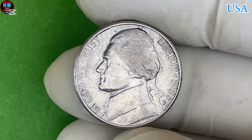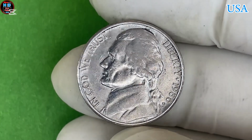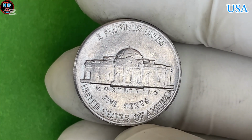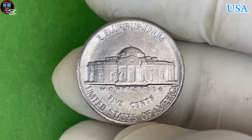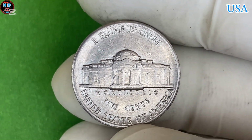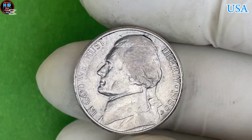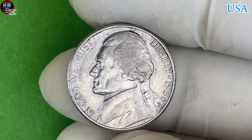So, what should you do if you have a 1986 Jefferson nickel? The first step is to take a close look at it. Inspect it carefully for any signs of minting errors. Look for double die errors, off-center strikes, or anything that looks unusual. Also, check the condition of the coin. If it's been kept in excellent shape and shows no signs of wear or tarnish, it could be worth far more than 5 cents. If you come across a 1986 Jefferson nickel that seems special, it's always a good idea to get it appraised by a professional.